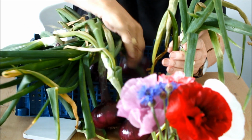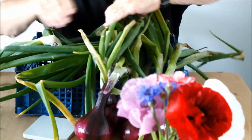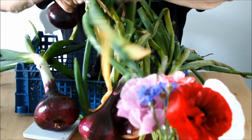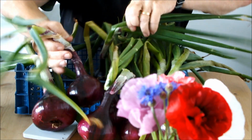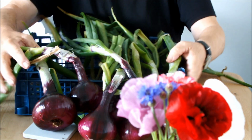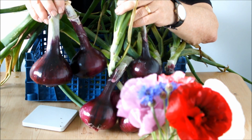And earlier in the video, I was wondering if I'd ever get any over the finish line the way they were bolting. But fortunately for me, that bolting stopped. Why it started, why it stopped, I've no idea. Hey, come on. A lovely onion, aren't they?